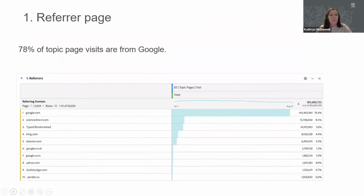Next slide, please. So the referrer page for topic pages is most definitely Google. That is 78% of topic page visits are from Google. And I'll come back to this finding later, but this is absolutely not how we initially expected the pages to be accessed.